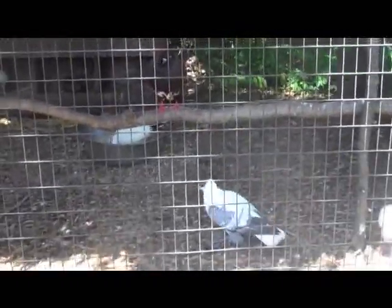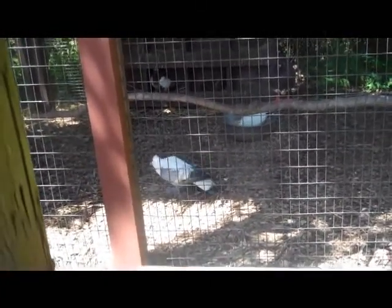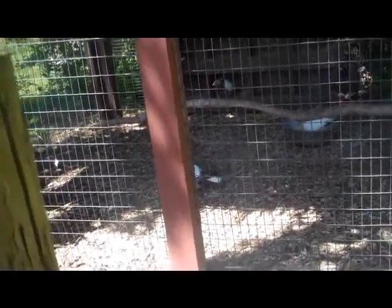Look at that one right there at the feet. That's just funny but cute at the same time. I have to get a picture of that. Oh, they're grooming each other.